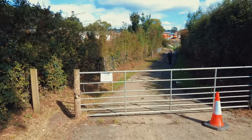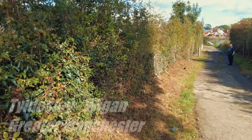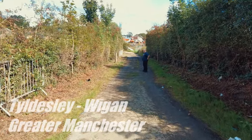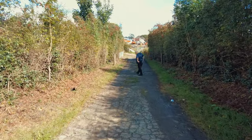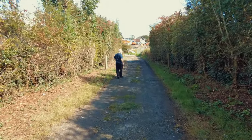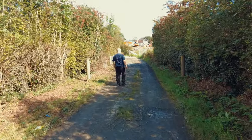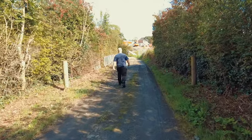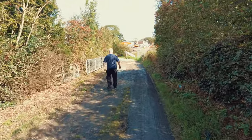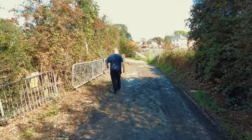Guys, as you can see, we're here with Gary and Kay. We're in Tyldesley, and I've been planning on visiting a place called Garrett Hall Farm, which I'm sure I read somewhere dates back to the 1700s, possibly even beyond. Correct me if I'm wrong. So if we do manage to get anywhere, hopefully some of you guys can fill us in on some of the history in the comments.